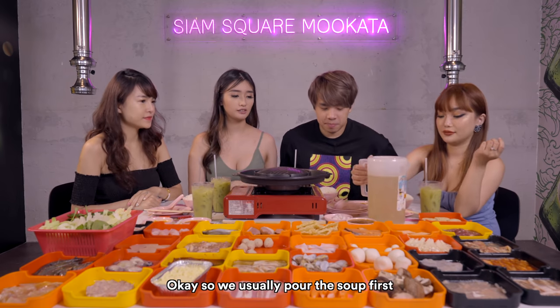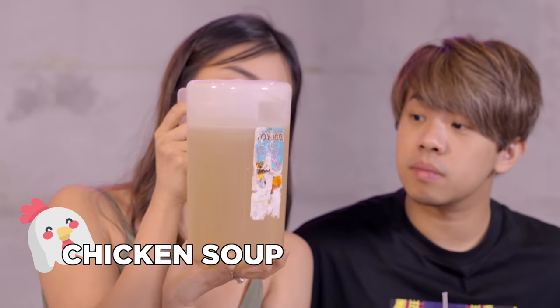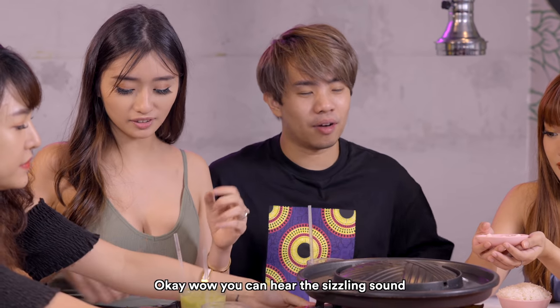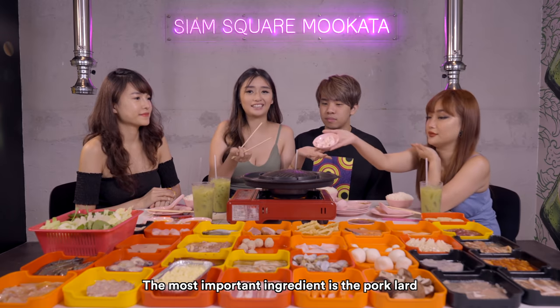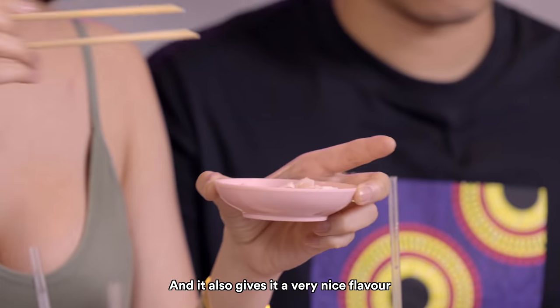Usually we'll pour the soup first. And this soup is freshly made in the kitchen every day. So we pick the chicken soup. I'm just going to carefully pour the soup in. Okay, wow, you can hear the sizzling sound. The most important ingredient to mookata is the pork lard. It's actually going to coat this surface so that the food doesn't stick, and it also gives it a very nice flavor.